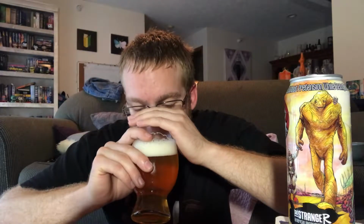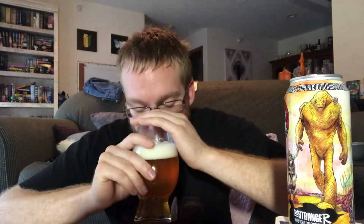I mean, it smells fantastic. It smells like a wheat beer. It smells like what you would expect from the style. The only thing is, it smells like it's got a few more spices, not like winter spice, the kind of spices you would expect to find in a Belgian wit. It's got a few more of those than what you would typically expect for a Hefeweizen or an American wheat.